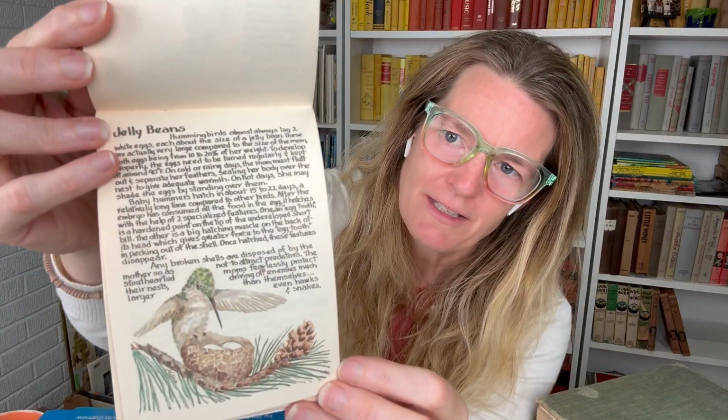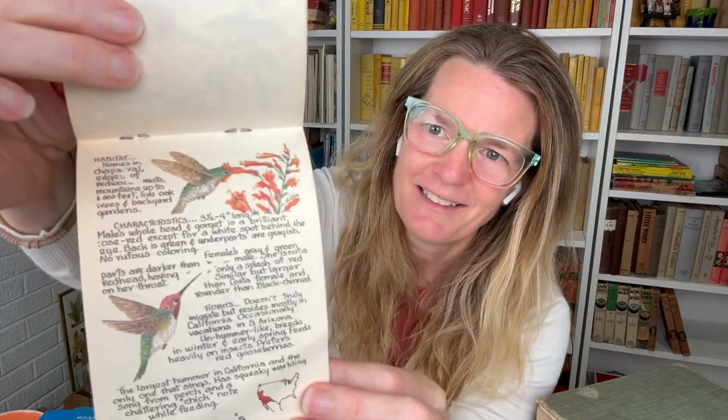Okay, one little more field guide that I missed, and then we'll get on to the next pile. Look at this little guy. This is all about hummingbirds. So Hummingbirds of North America. This is a Millie and Cindy's Pocket Nature Guide, and it is just wonderful. It's so cute. It's so reminiscent of the 1990s. I just love it. It's so darling. This page is a little creased. I don't know if you can see that. There's another one. So sweet.